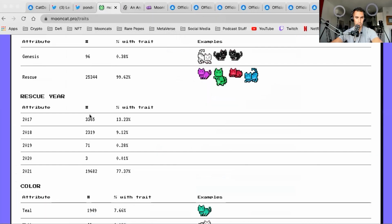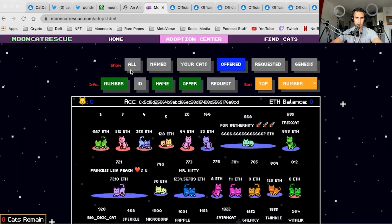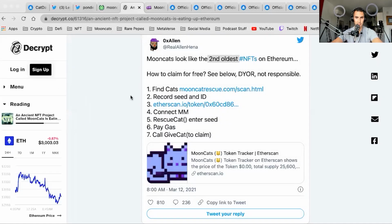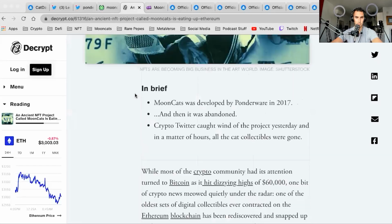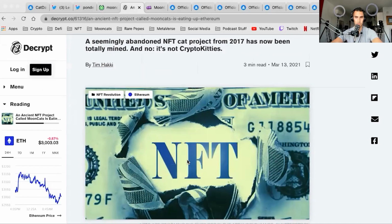Let's go to the rescue chart, giving you a brief explanation of what this is. So in 2017, there were 3,365 cats minted. In 2018, it was 2,319, 71 in 2019, 3 in 2020, and then almost 20,000 in 2021, due to literally this tweet by Gallen. I believe Justin Trimble was on it as well. This was an article that was written by Decrypt back on March 13th, so it was a few days after the rediscovery.